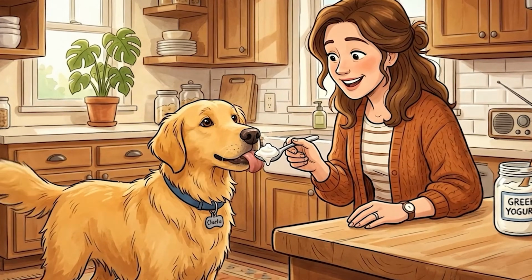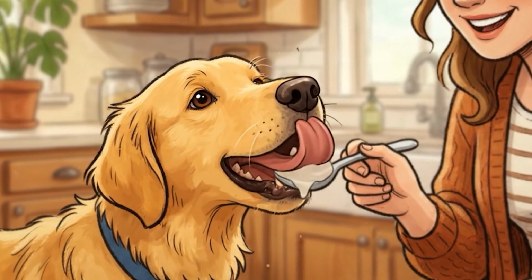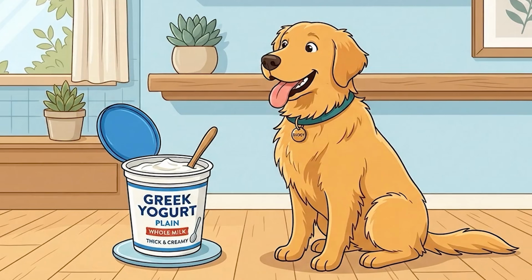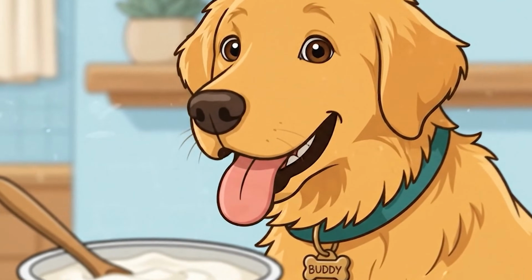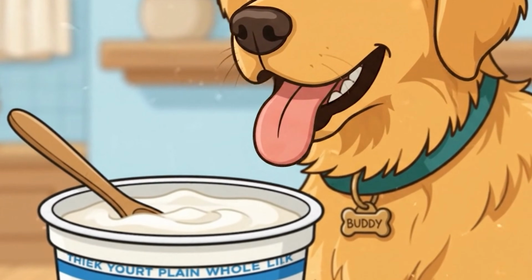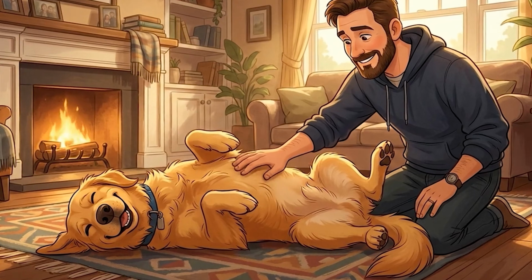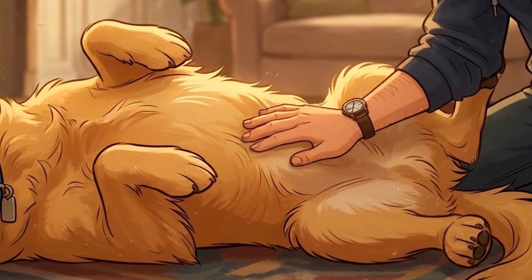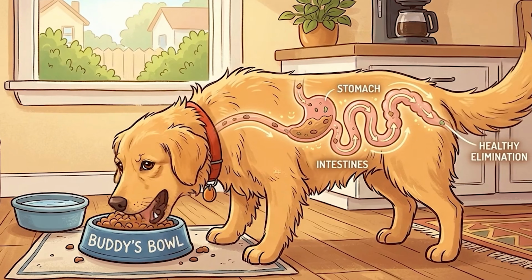It is critical to ensure zero artificial sweeteners like xylitol are present, maintaining a pure, raw fermentation state. Greek yogurt infuses the gastrointestinal tract with billions of live probiotics, actively rebalancing the complex canine gut microbiome to eliminate intestinal gas, prevent pathogenic bacterial overgrowth, and ensure smooth, consistent fecal elimination.